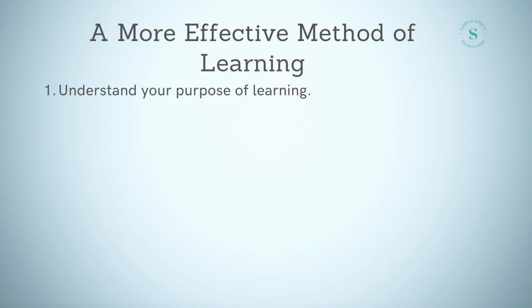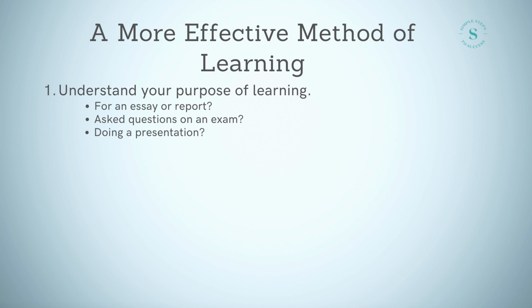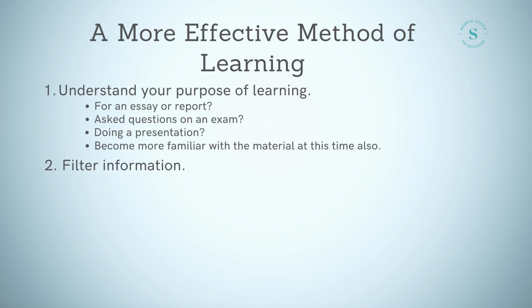So the first thing you want to do is actually understand the purpose behind learning any material. So do you have to write an essay or a report based on the information that you're learning? Are you going to be asked questions on an exam? Do you need to do a presentation? You need to be very clear on your purpose of learning. And at this time, it is also very important to get familiar with the material as well, because that will help you for the next stage, which is called filtering information.